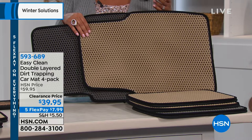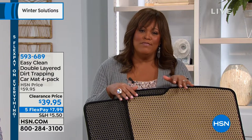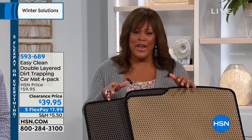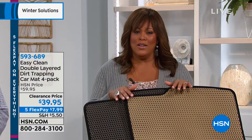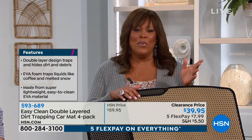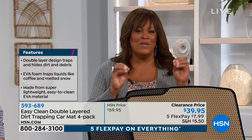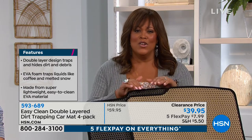You're getting 4, and all you have to do is wipe it down or shake it, or you can hose it down if you spill some ice cream or yogurt or whatever. It's so simple to keep your car clean. If you know a neat freak, this is a great gift for them, whether it's coming up for Father's Day or a birthday. If you know someone who washes their car all the time, they just love that car to be neat and clean, this is great for that.